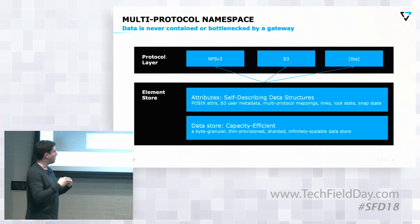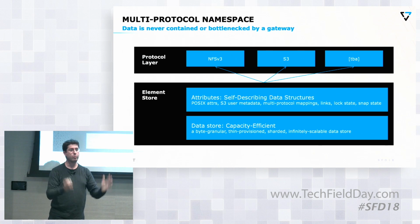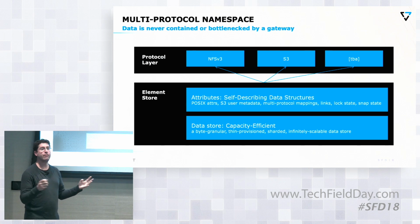In our system, there is a single source of truth, which is the media itself. And everyone can read it whenever they want to. And so locking is just another attribute of a file. In fact, we don't have a file system internally. What we have is an element store. We chose the term element because it was the one we could find that wasn't used by anyone. Basically, an element can be a file, an object, a directory, a bucket, and if we want to add block in the future, it could be a volume.